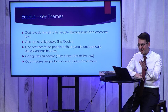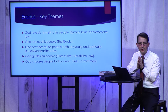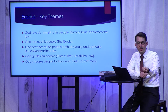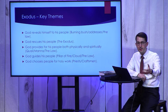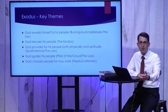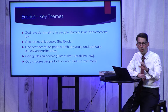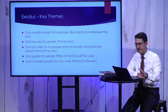But the key themes in Exodus are this. It is really about God connecting with his people. The book of Genesis ends in a little bit of a cliffhanger. Joseph and his family have moved to Egypt. They were not slaves at that point, but then the book of Exodus opens up that there came about a Pharaoh who did not remember Joseph. The growth of the Hebrew people in Egypt has become a threat, and so he enslaves them.